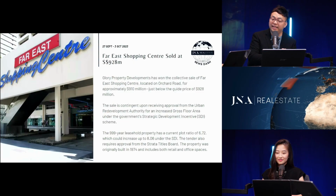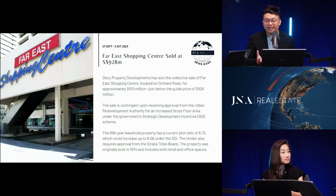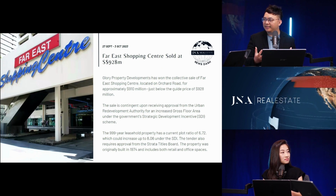Of course, there's been a lot of interest by investors and businesses in redeveloping Orchard Road. URA runs the SDI scheme, the Strategic Development Incentive Scheme, and its primary aim is to encourage the redevelopment of older buildings on Orchard Road. It's really exciting to see these opportunities given to investors by URA. What I'm really excited about is seeing these buyers collaborating with neighboring property owners to enhance the Orchard Road area, and the business owners will be there to give their inputs.